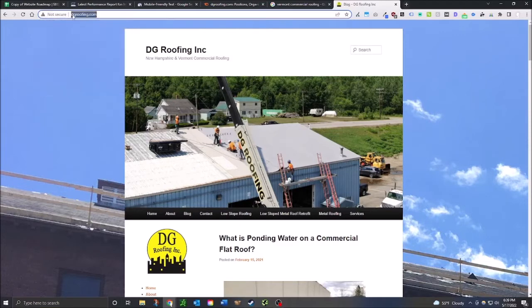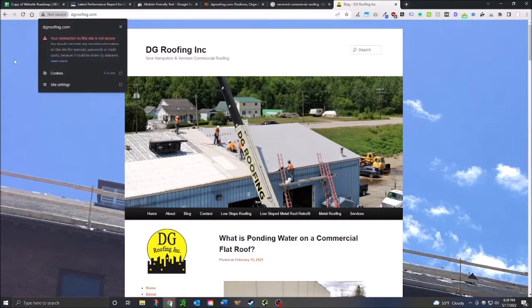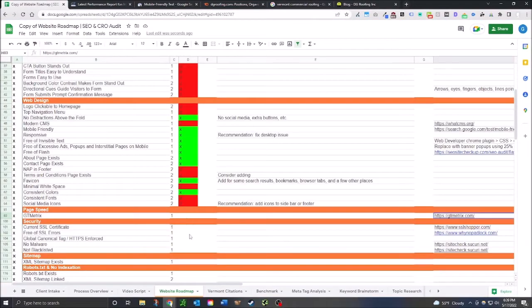So you'll see if people land on this. It's not showing right now, but this is the HTTP version, and they get this notice that says your connection to this site is not secure. So there's something called a global canonical tag, which basically redirects all of the pages that are HTTP to HTTPS. So that's something that needs to be set up. You do have the SSL installed, however.